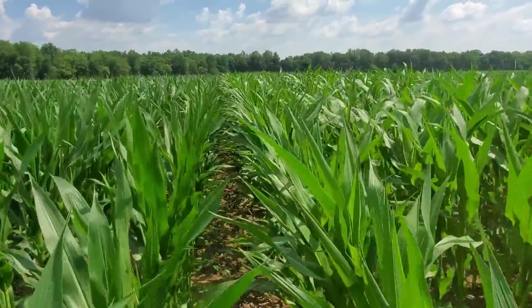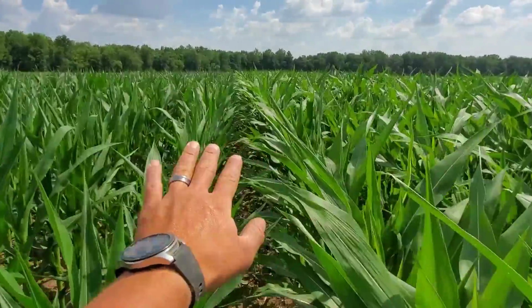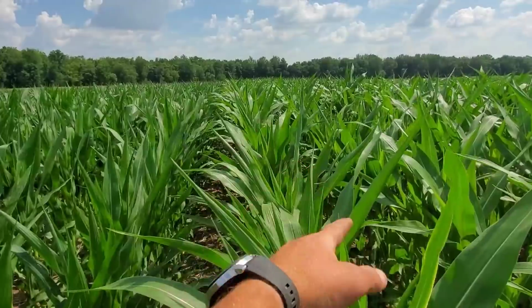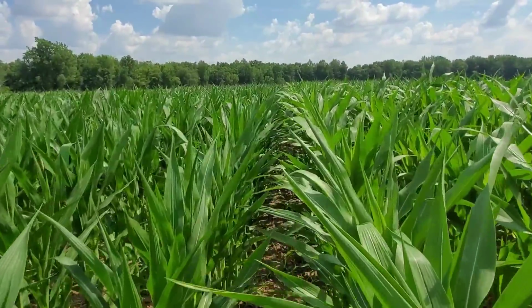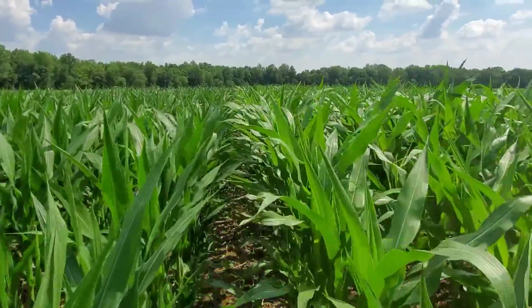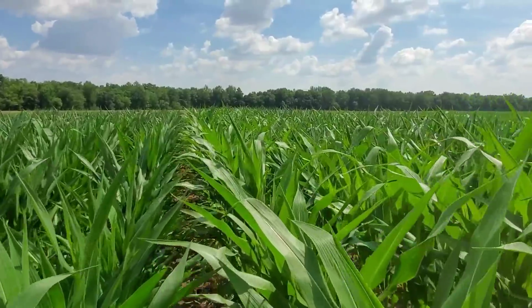This is the field that I have a split planter, 2 different hybrids in it side by side. You can see there is a difference in the hybrids. This one seems to be a little bit less stressed than this one over here. Again, good or bad, I don't know. We'll find out this fall, but there's a difference. It's tall though. This corn's shoulder high on me. I mean, that looks good from that standpoint. Just needs some rain.